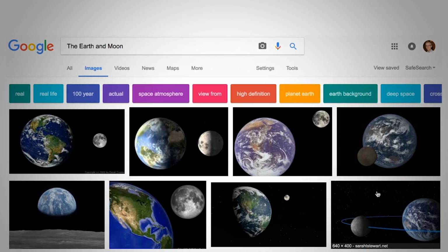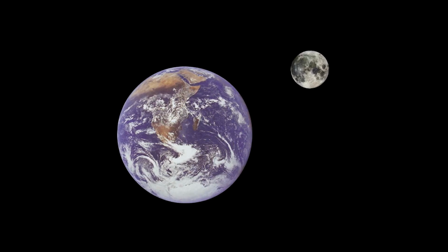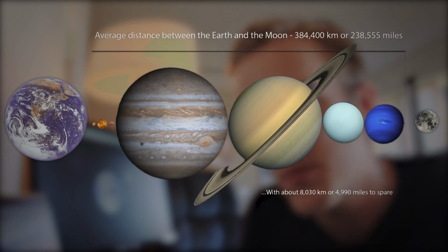If you look up a picture of the Earth and our moon, you typically get a picture like this, where the moon and the Earth are shown quite close together. But in reality, our moon orbits the Earth at a distance of 384,000 kilometers. Something more like this. In fact, you could fit every single planet in our solar system in the distance between the Earth and our moon.